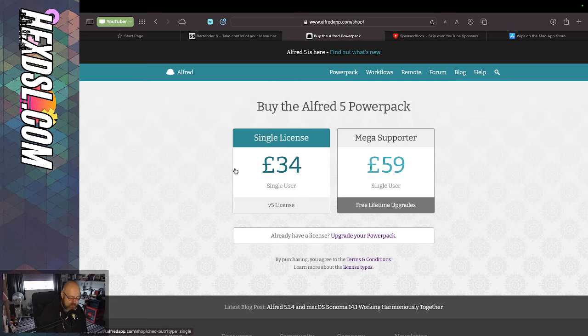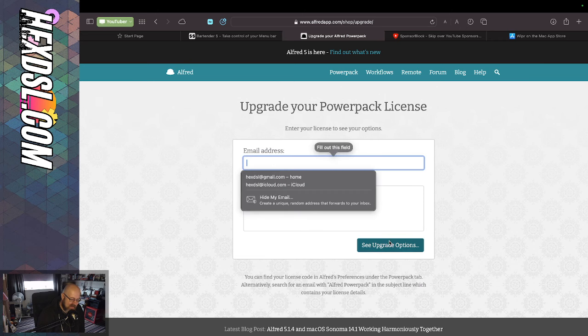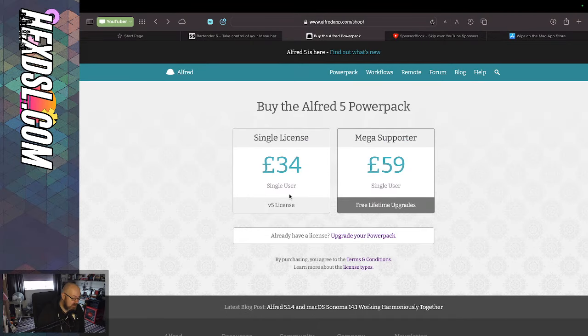Now, I did cheap out. I was a bit sad. I was like, fuck it, I just want to play with something. So I just bought the £34 one. I'm so impressed. Look at that. You can't see the price for upgrade. Oh, that's stupid.